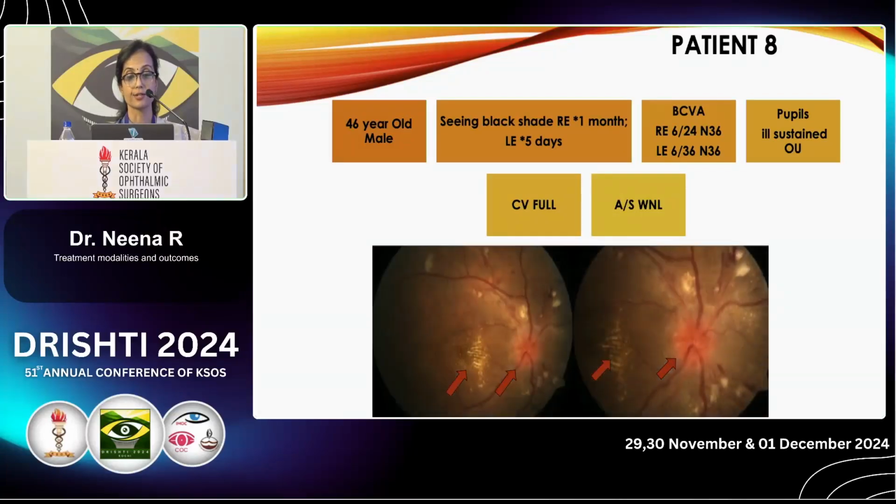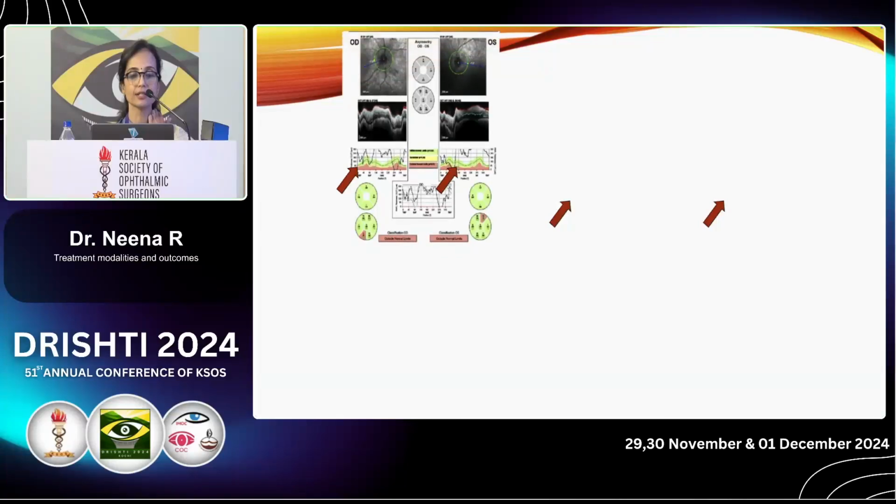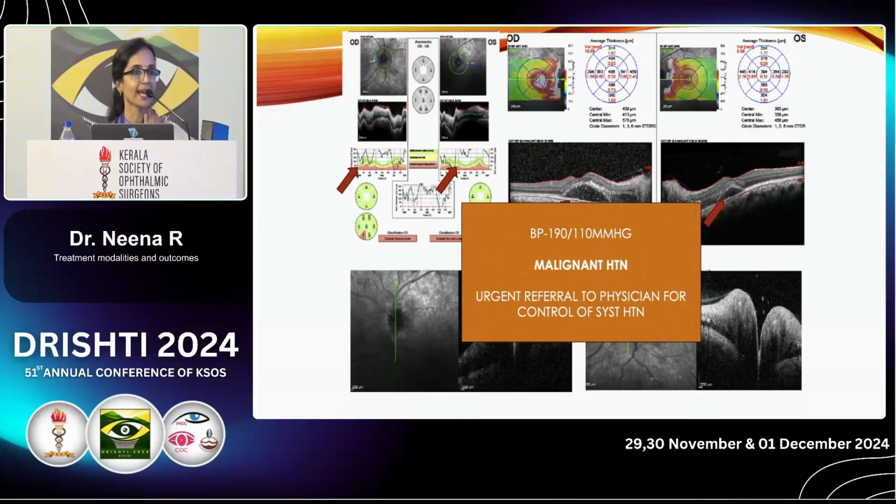This is his fundus. So again, is it neuroretinitis or is it papilledema, advanced papilledema? A lot of exudation, right? So the first thing we did in this patient was to check his BP. And his BP was 190 by 110, because something told me that this is malignant hypertension. And we referred the patient to the physician. So it was going on for some time.